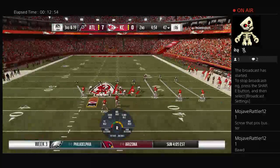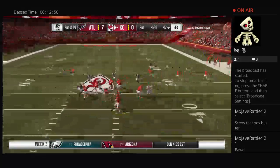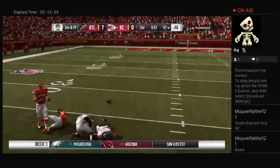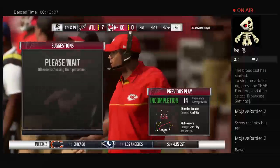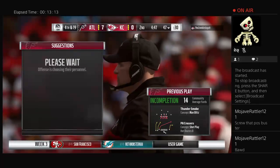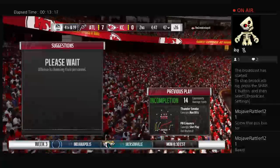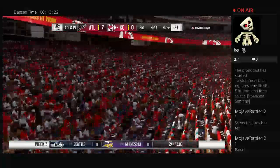Now on 3rd and long, they'll look to throw. And incomplete. The contact made the ball roam free and brings up 4th down. Seems like this defense, especially the secondary, has really been contesting about every throw in this first half. Reminds me of a good half-court defensive basketball team.